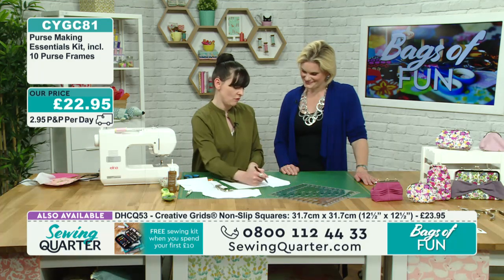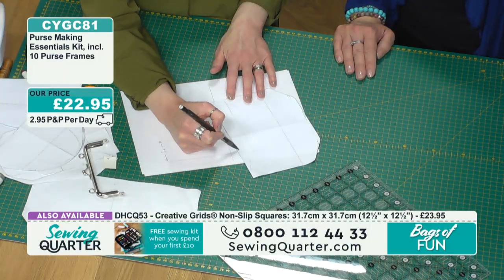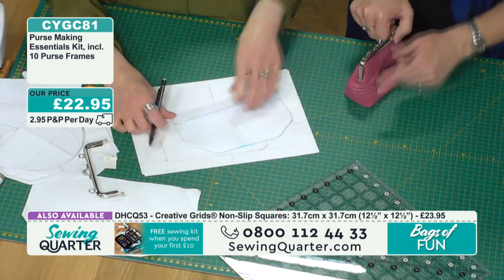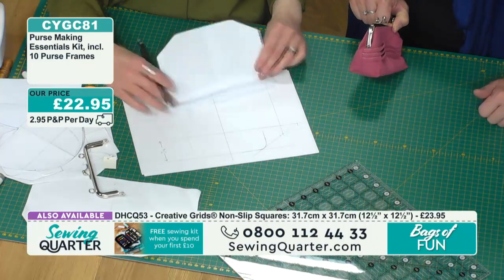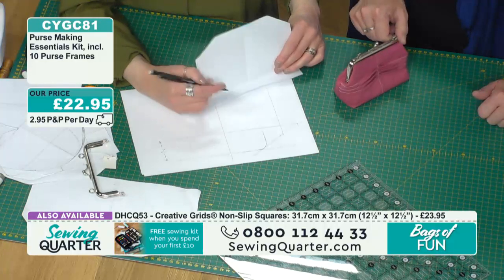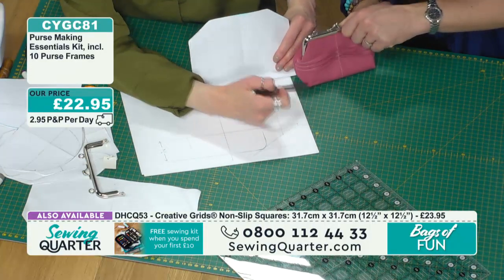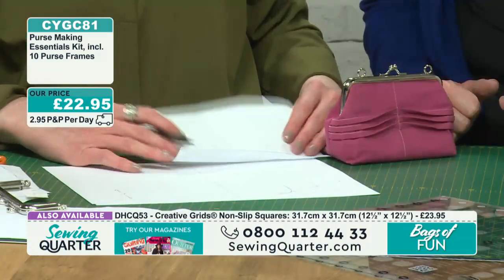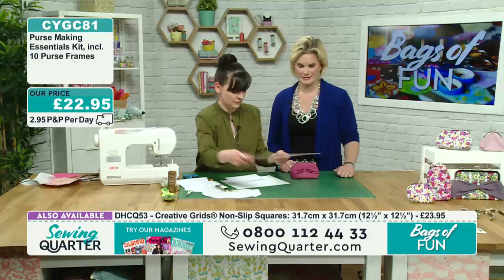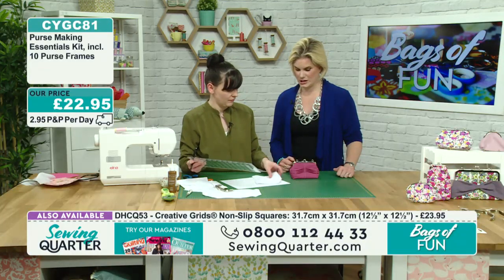So draw on roughly where you want the purse to end, and then add a bit extra for the boxed corners. This will become the base. So if I fold that over. This bit here. So I added an extra inch on the bottom, and then with the 1/4 inch seam allowance, you'll have 3/4 on this side, 3/4 on that. So you'd have a 1.5-ish deep base on the bottom. Nice. So that's how it's going to stand up. You don't have to do that if you don't want to, but it makes a lovely finish.